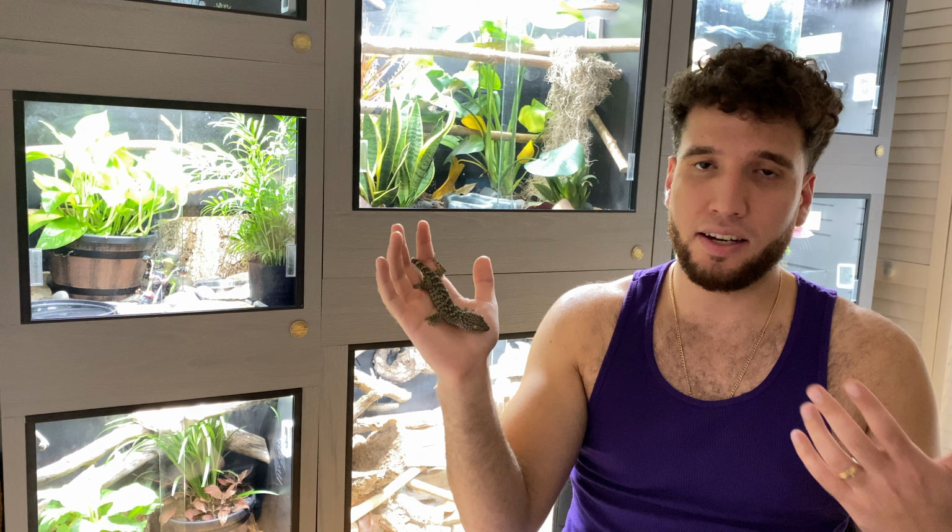The first category we'll be going over today is the enclosure size. I like to start with this because if you don't have the space to adequately house the animal, then the rest of this care guide is just irrelevant to you, right? If you don't have the space, you're just never gonna have one.